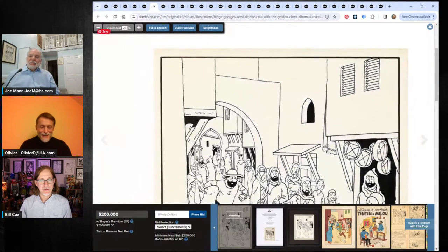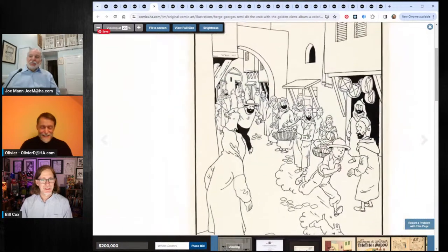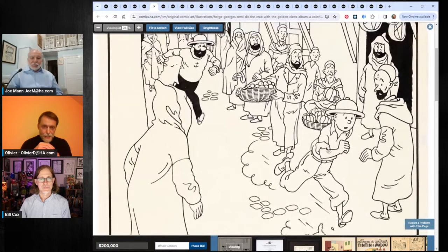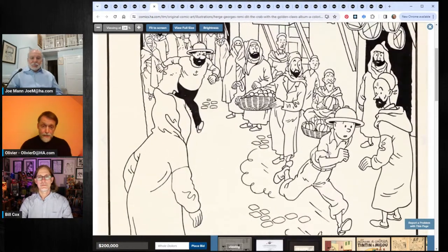Oh, this one. What to say about this one? This one is linked with Crabs with the Golden Claws. It's from 1944. It comes with a certificate of the foundation, confirming that it's 100% by Hergé. And it's simply one of the most iconic visuals in the Tintin universe.